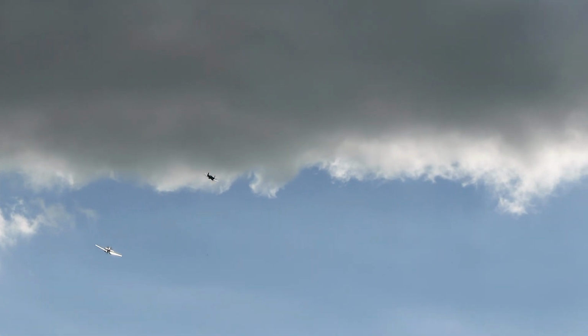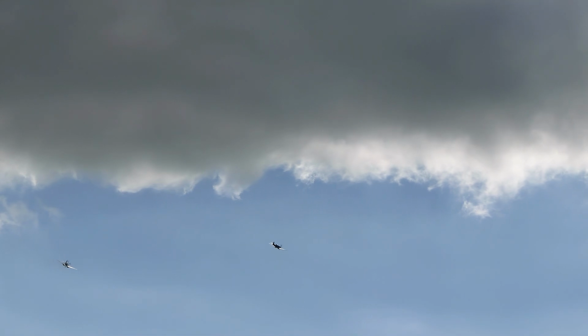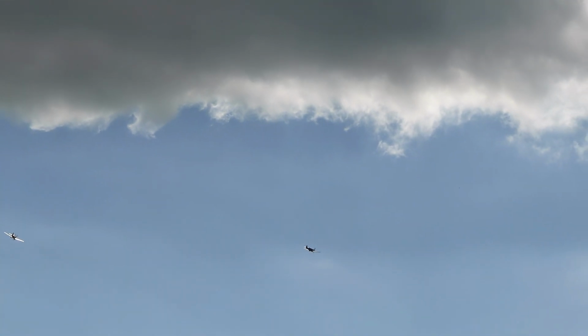Notice three Spitfires have gone behind us, four Spitfires have gone behind us. The other five have turned downwind.